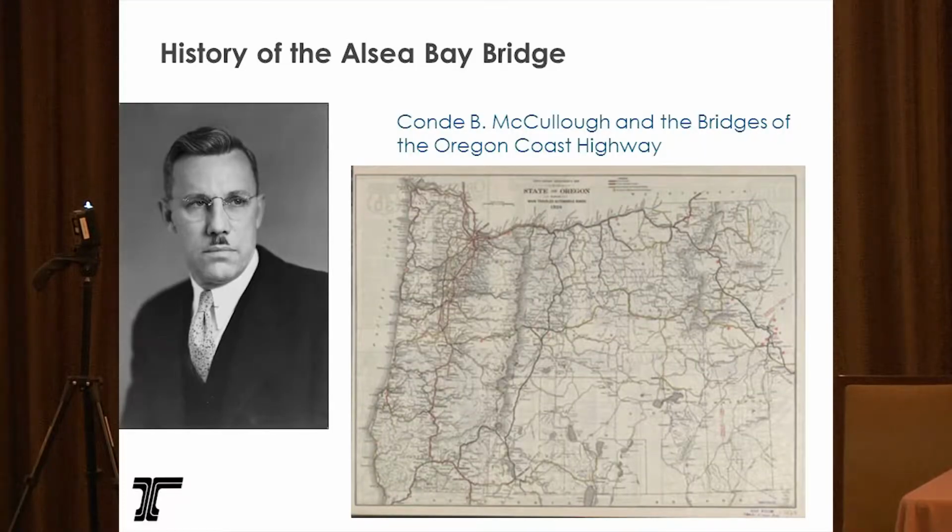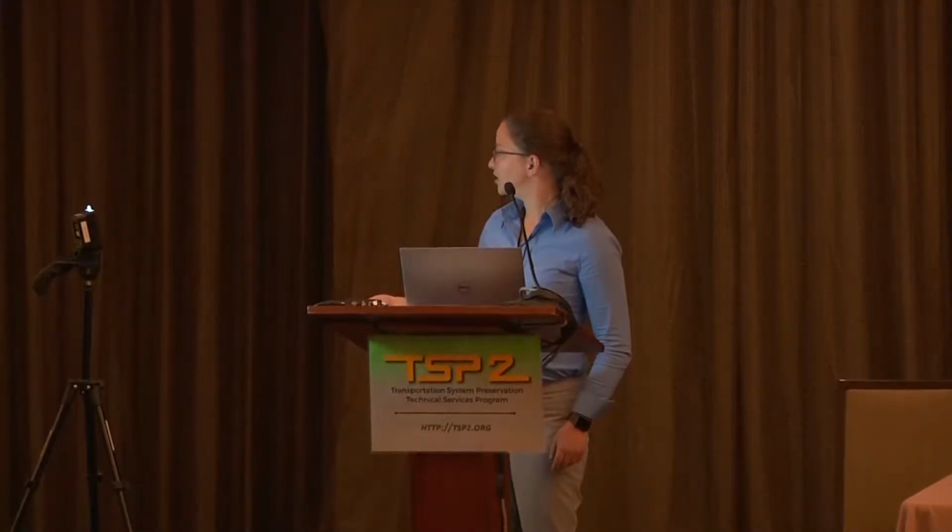The Coast Highway out here, at this point in 1929, is not continuous. Out on the coast, there are large chunks that did not have a road at that point. But they recognized the potential for tourism from California coming up the coast and really wanted to develop it. So by 1936, quite rapidly, they had built the rest of the highway. But what they hadn't managed to do was finish the bridges.